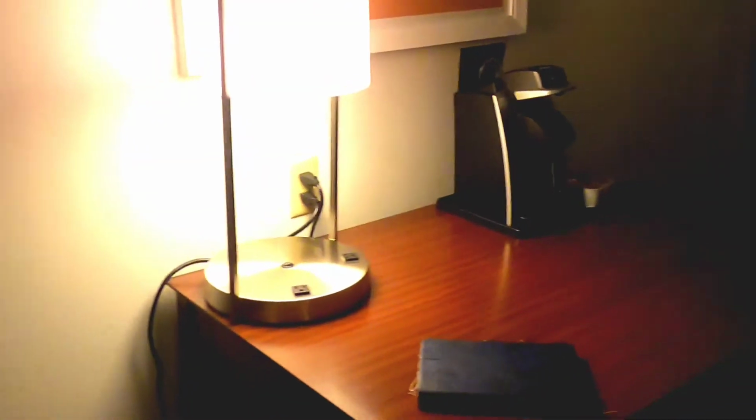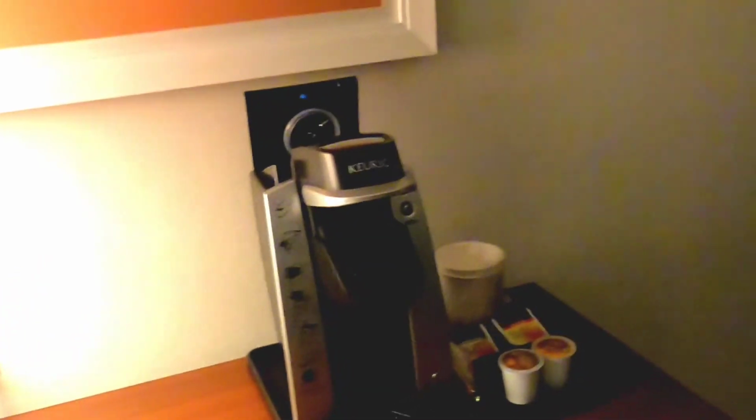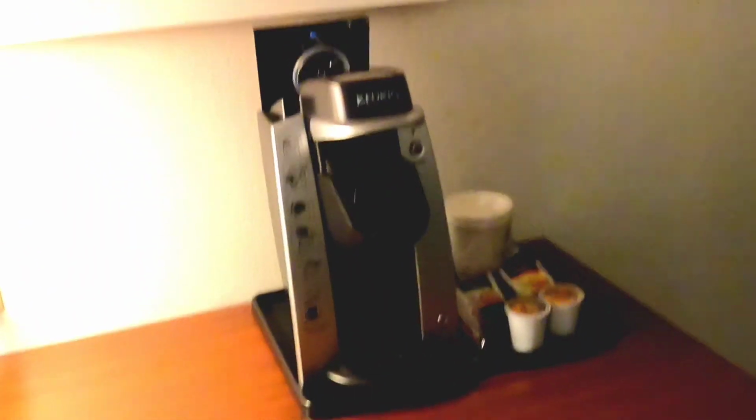Here's your ice bucket. They give you 2 complimentary bottles of water. Here's 3 more drawers for storage. There's a desk over here. Chair. And I do like the fact they have a Keurig coffee maker, which, you know, you're going to get good coffee with that.